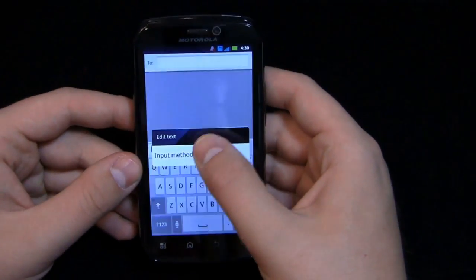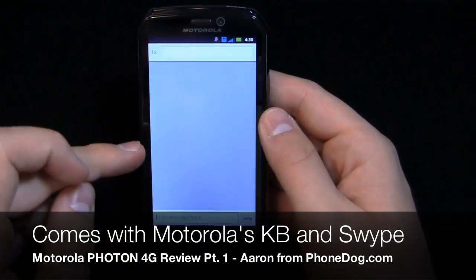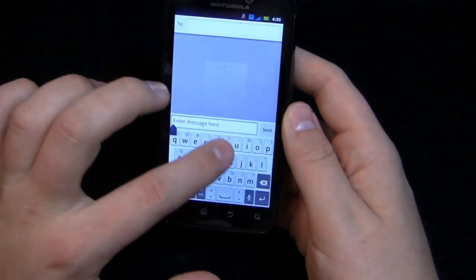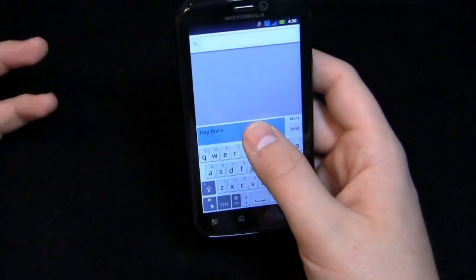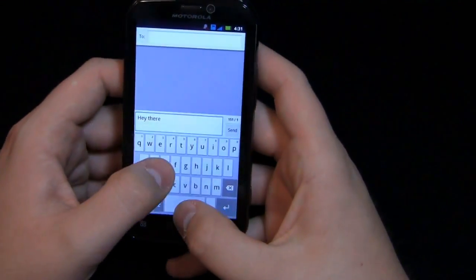Now, it comes with 2 keyboards out of the box. It comes with Motorola's multi-touch keyboard. I don't know why I drew a blank there. Multi-touch keyboard, and then it comes with swipe as well. So if swipe's your thing, you can use that to your heart's content. Or you can go back to what I prefer, the multi-touch keyboard, one of my favorite Android keyboards.